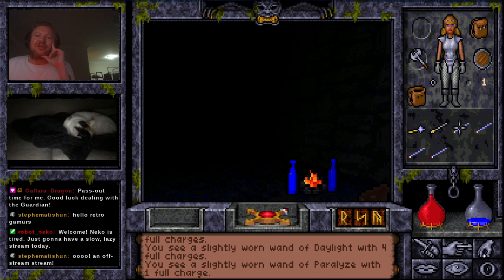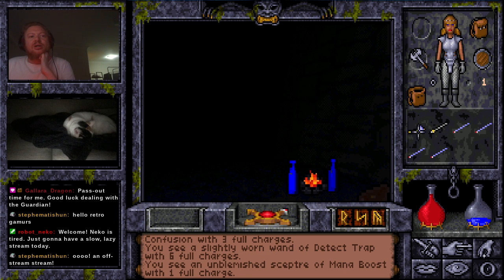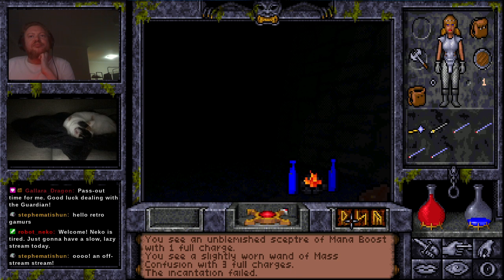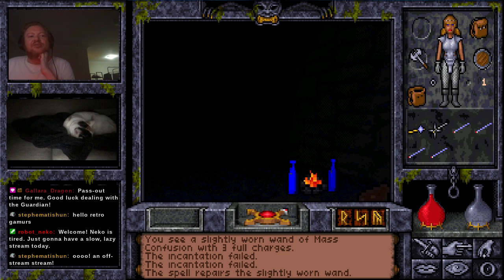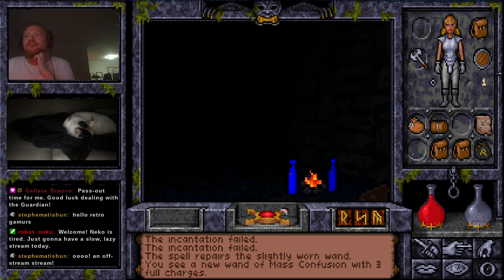Okay, so do we actually just have to use NPCs to recharge our wands? Is that what we have to do? Because I thought that with enough power we could use our own magics to recharge things. Mass confusion, detect trap. The spell repairs the slightly worn wand. Yeah, so this is now a new wand, but it doesn't actually increase the number of charges we've got. So, yeah, if enchant item only works on things that haven't been enchanted yet, then I guess we don't have a way.